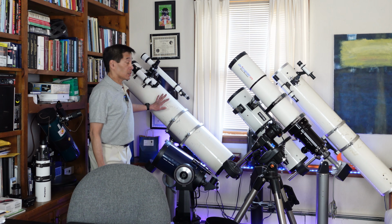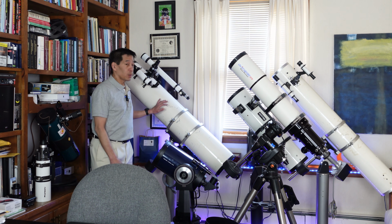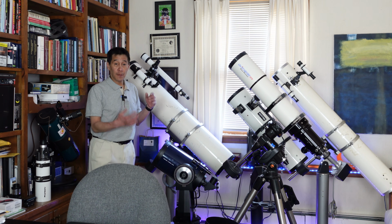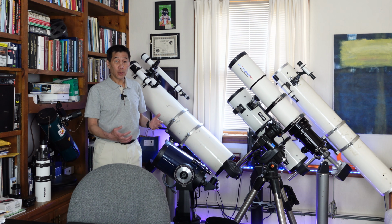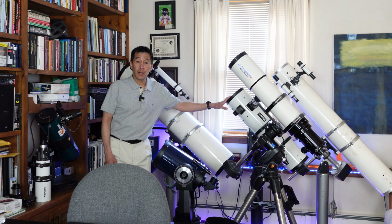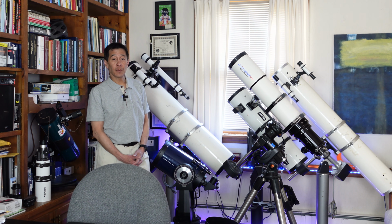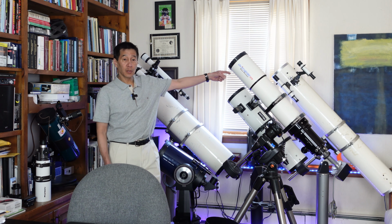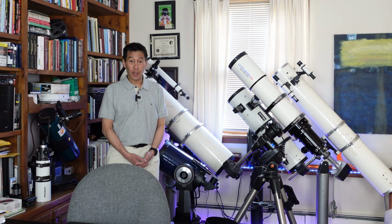This is the second Meade number 856, the first one you saw over there. This one came in better condition. I found it in a pawn shop. They weren't asking very much money for it, and in fact the accessories alone were worth what they were asking. This is the Meade 645, the 6-inch f5 Newtonian, again from the 1980s. I did an entire video on this one. And the 6-inch f8 Newtonian towards the end there is the Meade model number 591.